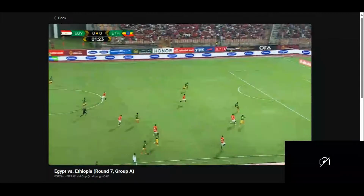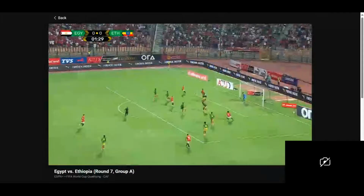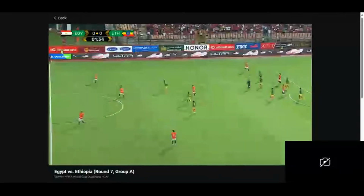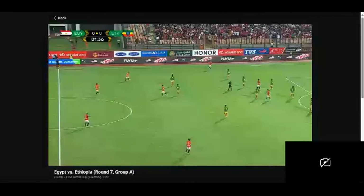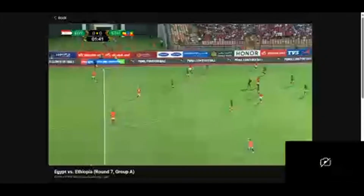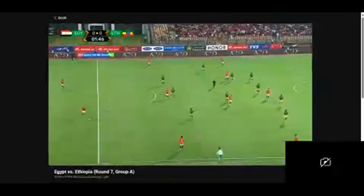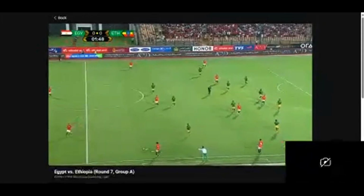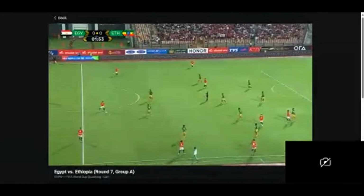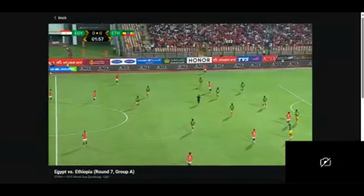Oh, but it's been given away. Danger here. Got Mo Salah outside him. Salah chips the ball into the area. Can't get there at the back post. Scrambled clear. Clang of the warning klaxon then for Ethiopia at the back. And the crescendo of noise where Mo Salah gets on the ball is extraordinary. Just straight up excitement.